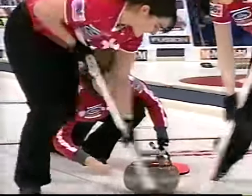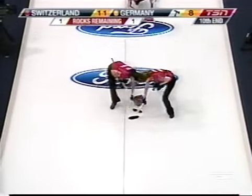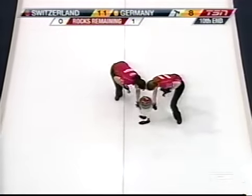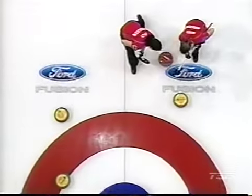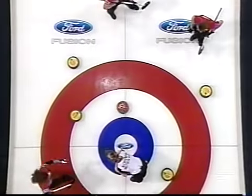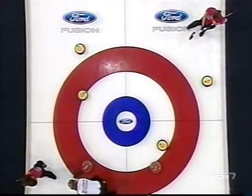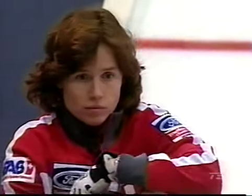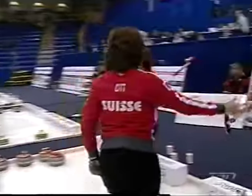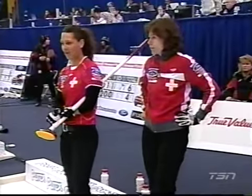Final stone for Switzerland, Miriam Ott. Fish! Schmolte. Fish! And Greiner on the brush. Schaffer calling line. Got to get it by the guard. By the guard, and they do not. Oh, goodness. And when you thought three wasn't possible. Well, you have to give Henry Schaff a lot of credit. She made a great shot, that last one. Nice.